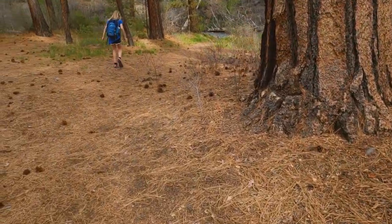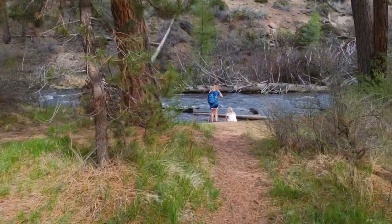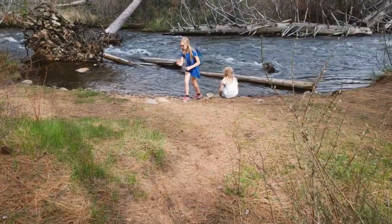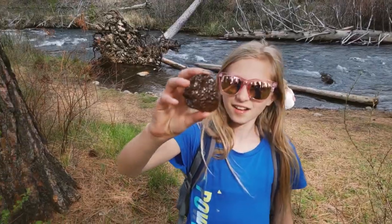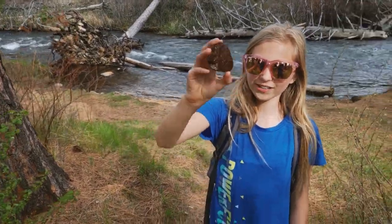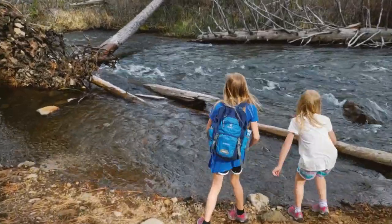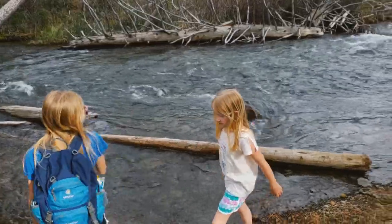We got a little river spot. Found a perfect skipping stone. You did? Oh, skipping stone. Perfect. Are you gonna skip it? Try. Oh! Did it! Oh, my God.